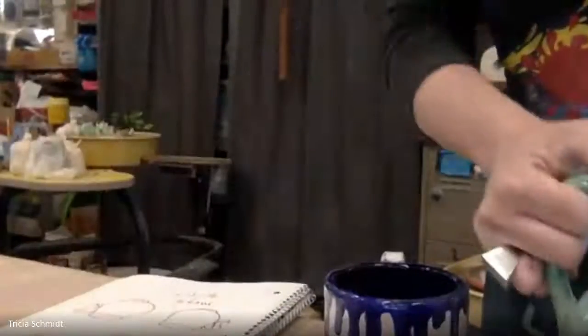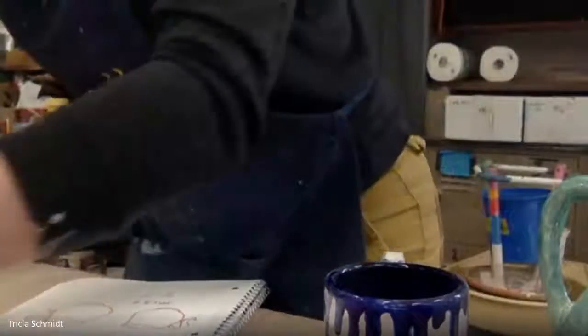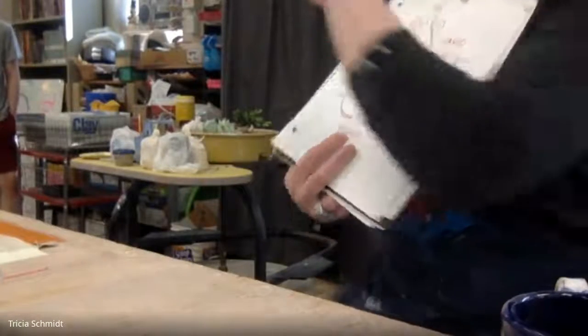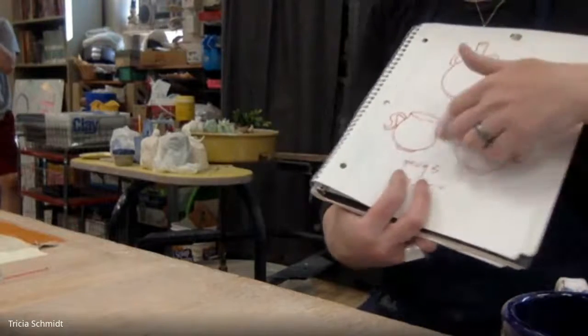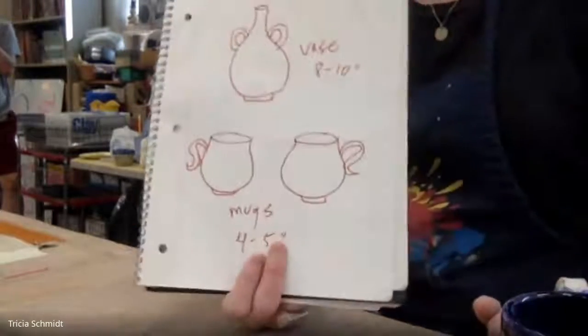So you're actually not going to have a ton of clay work today. Very minimal what I'm going to ask you to do with clay. But what will be really important that you accomplish today is your planning sketches. So beneath where you did your notes today, beneath where you wrote the requirements today, just sketch out 2 to 3 ideas. And I did 1 vase and then 2 mugs, and my mugs are more or less the same. So I guess I technically only did 2 sketches.